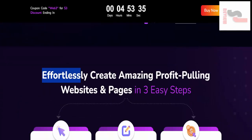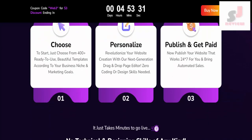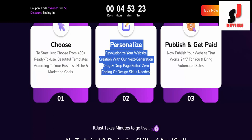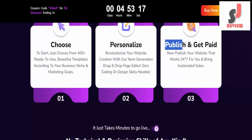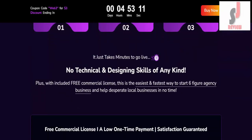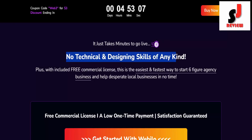Effortlessly create amazing profit pulling websites and pages in 3 easy steps. Choose to start. Just choose from 400 plus ready to use beautiful templates according to your business niche and marketing goals. Personalize, revolutionize your website creation with our next generation drag and drop page editor. Zero coding or design skills needed. Publish and get paid. Now publish your website that works 24/7 for you and bring automated sales. It just takes minutes to go live. Stopwatch, no technical and designing skills of any kind.